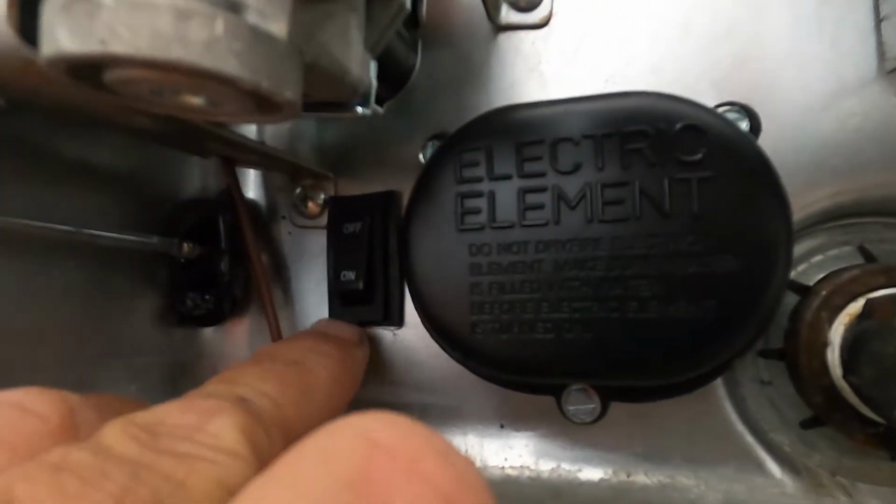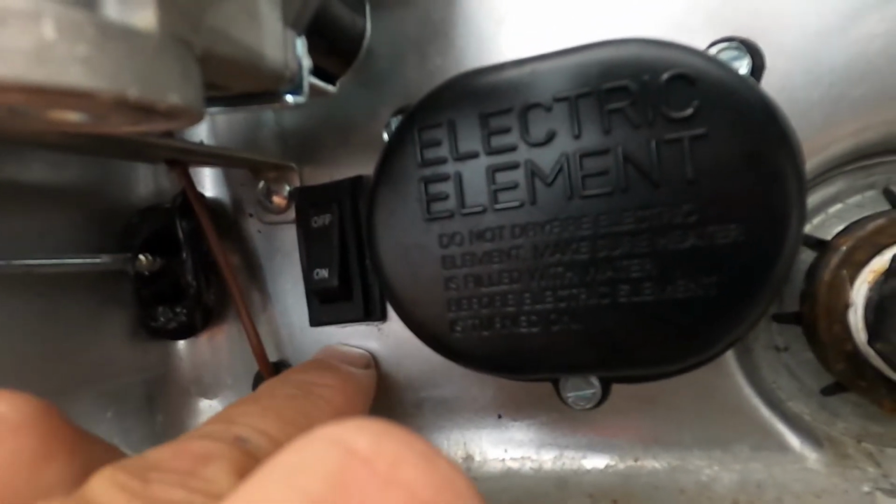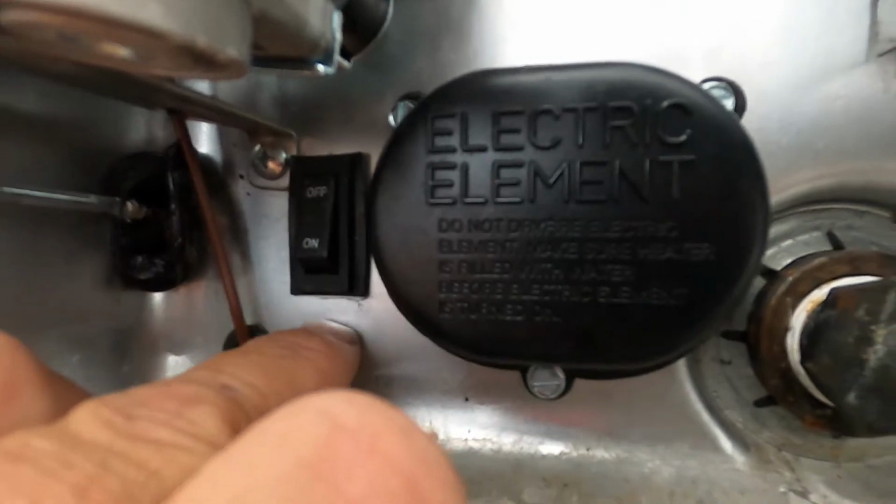and turn on your hot water heater from indoors. There is an on-off electric element right here. The only time you ever want to turn this on out here is if you're hooked up to 110. Otherwise, turn it on indoors.